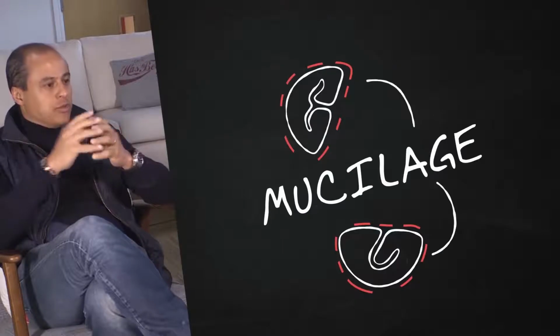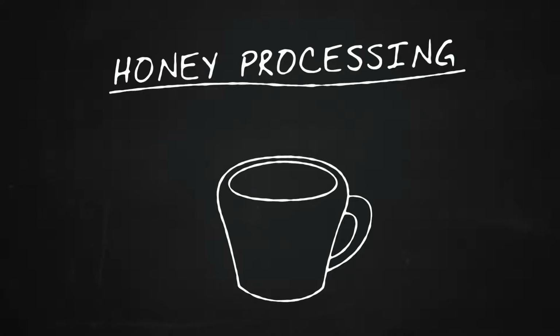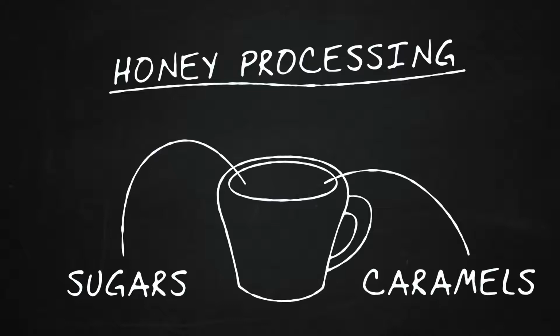So, can you walk us through the general honeying process? Well, yes, the honey process really, honey substitutes the word mucilage, which is what covers the wet parchment in the cherry itself. So the producers in Costa Rica understood that with less water and leaving some mucilage on the parchment, it was giving some specific attributes to the cup. So we found out that honey processing really enhanced the sugars and the caramels in the cup quality.